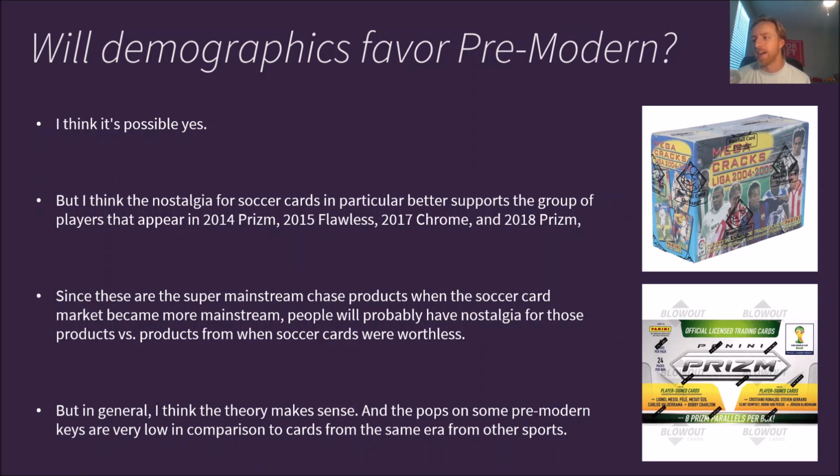So it's possible that the pre-modern era players will receive a big boost in price because the people that watch them play and are into the soccer card market will have a lot of money to spend on cards that are in very low population. At least that's the basic theory.